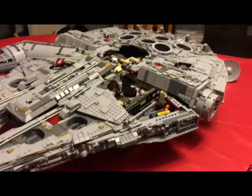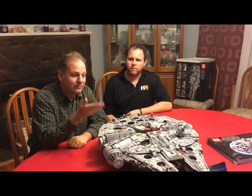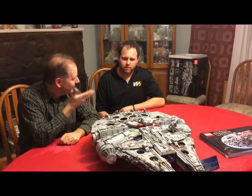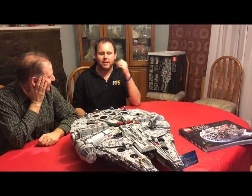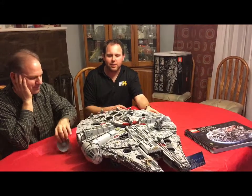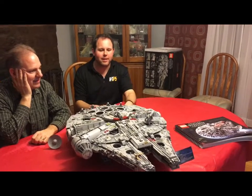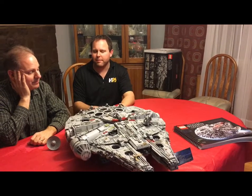It comes with this nice little placard in the front. It gives you information about it. All right, cool. So that is the Ultimate Collector Series. What do you think of it? This is incredible. I remember I had a much smaller Millennium Falcon set, probably maybe two bags' worth, when I was a kid. But this is just outstanding. Outstanding piece of architecture, outstanding Lego set. And it was a good time.